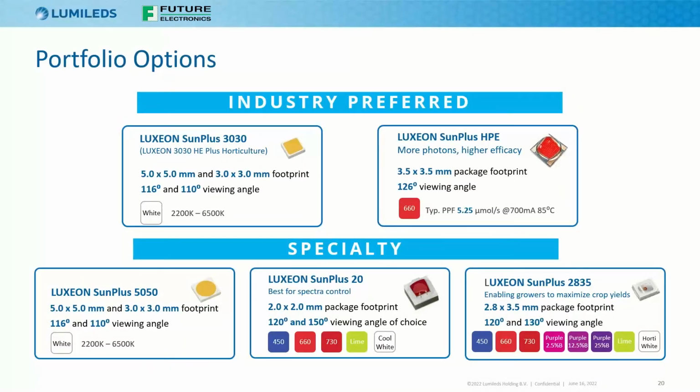So finally, I will share with you the Luminus Sulfide series portfolio. We have a full series of LEDs covering the white LED to the color ones, the deep red, far red, royal blue, and we also have special colors such as lime and purple series. And the power range is from middle power, such as the Sunplus 3030 and 2835, to high power range, such as Sunplus 5050, Sunplus HPE, and Sunplus 20.